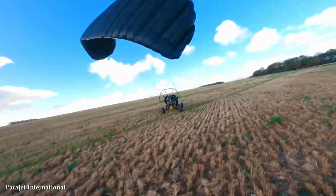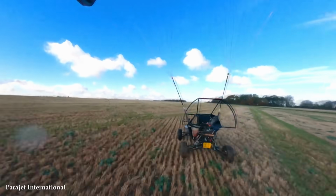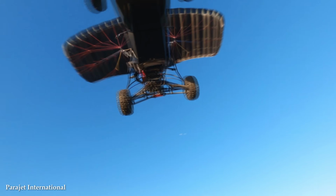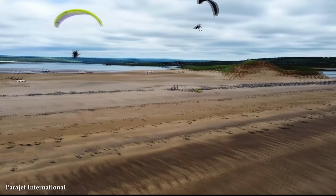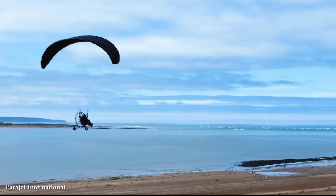When on the road, it operates as a conventional sports car, offering a dynamic driving experience because of its powerful engine, aerodynamic design, and responsive handling. Upon reaching a suitable takeoff location, though, the parafoil wing and propeller can be attached, transforming the Skycar into a flying vehicle.